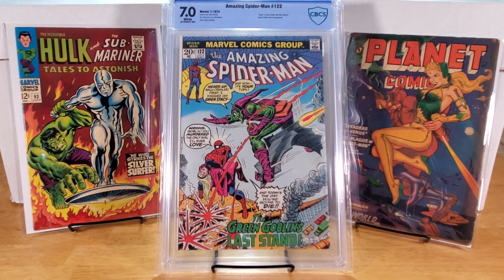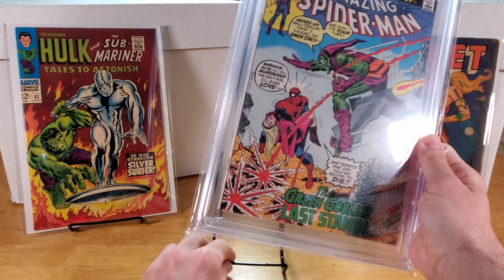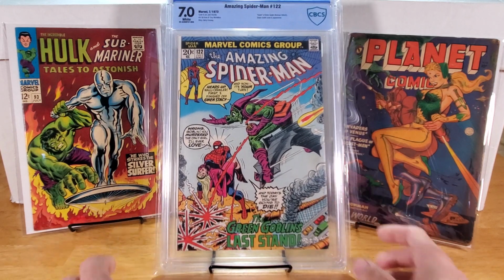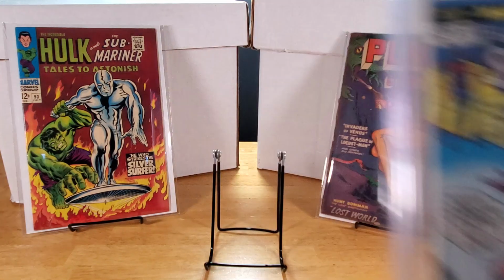I don't know if I'll bother to crack and press it. I've got to check the notes. I really haven't looked at it closely yet. There might be some possibility. But still, $140 for that book in a VF range is a fantastic price. So this book goes for a lot in high grade. I don't think this could get to the 9.0 range, but it certainly could possibly get to an 8.5, which would be awesome. So super happy to grab that.